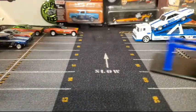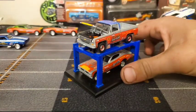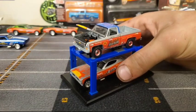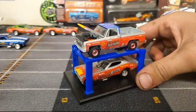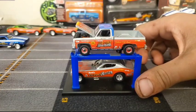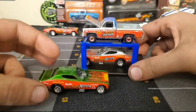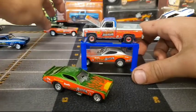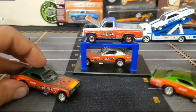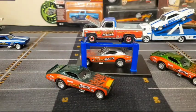So let's get this guy opened up and onto the lift. Get the lift straight. All right, so here is our new 73 Chevy C10. Let's see if I can do this without wiggling that Chi-Town Hustler around underneath. But we do have one of our Chi-Town Hustler cars underneath here on the lift. And then, of course, I will show you the other 2. This is same paint job, just a metallic green. And then this is a new to me, dark forest green version of the Chi-Town Hustler, which I'm actually going to have to mark because it is a loose car.